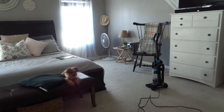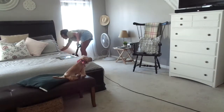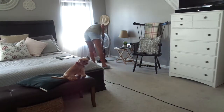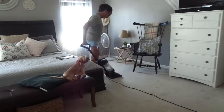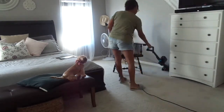Vacuum. It is my go-to besides my broom. I'm always vacuuming, I'm always sweeping, and so that is the vacuum that I currently use. So yeah, it's done well, it's held up, it's gotten clogged, but I've cleaned it out, but it's done its job.